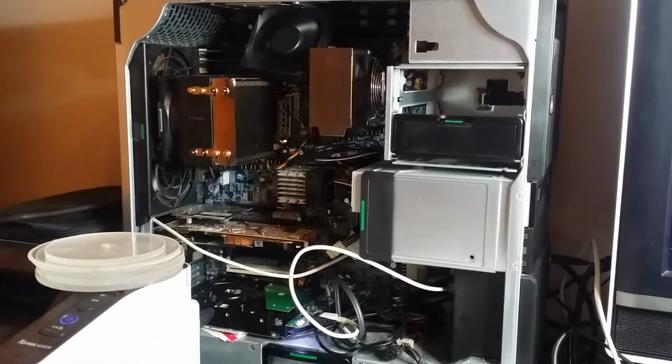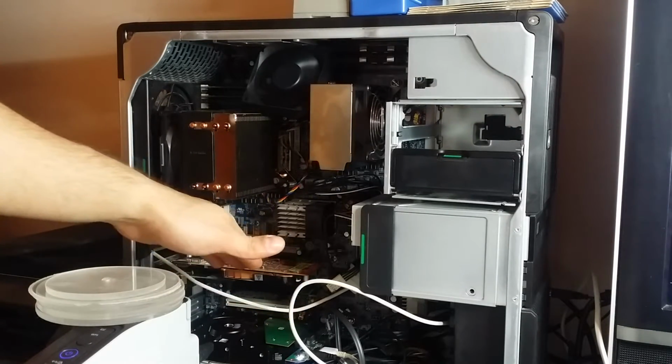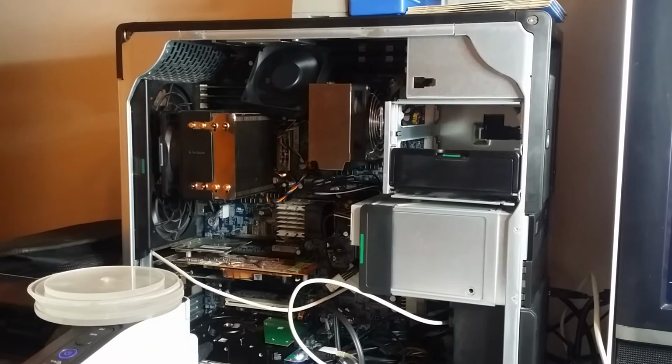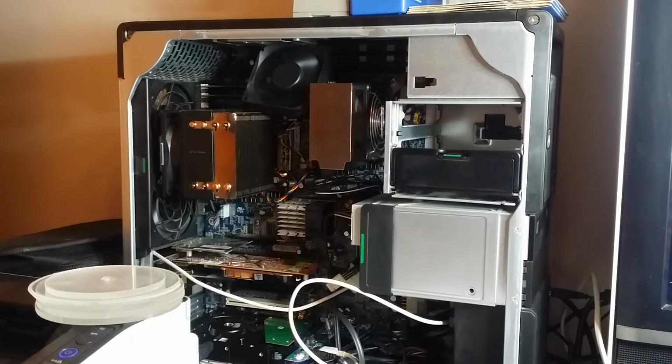I've got 16 gig of DDR3 RAM inside this, and it's got a dedicated graphic card here. It's a workstation graphic card, an entry-level graphic card. It's not one of those major ones. It's an ATI FirePro 3800, and it's only got 512 megabytes of RAM. But it does improve the programs that I use which take advantage of OpenGL. It helps a lot compared to not having a graphic card.